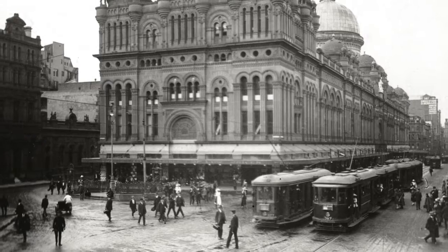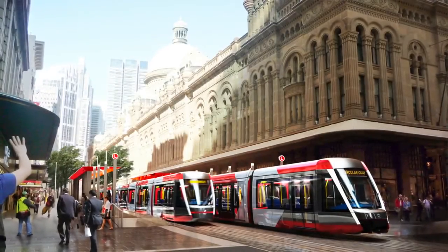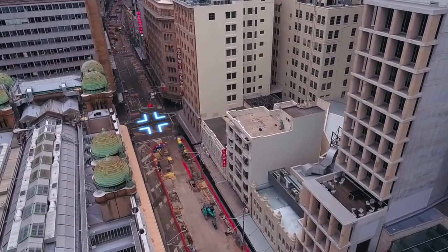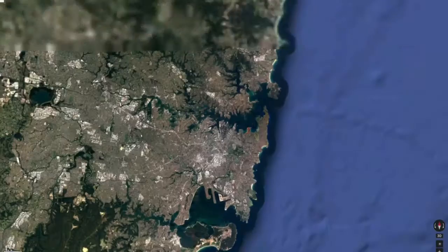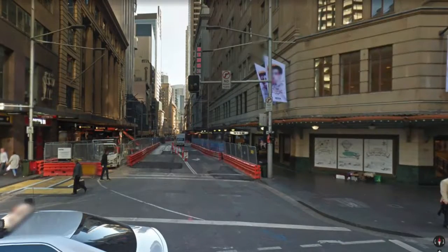If you agree that George Street is Sydney's high street once again, as it was 100 years ago, and if you agree that Market Street becomes the dominant east-west axis of the city, George and Market Street is the centre of Sydney. One Market Street is within 200 metres of that point. When you search the centre of CBD on Google, it brings you right to George and Market Street. So Google doesn't lie, it says it all. That's the centre of Sydney.